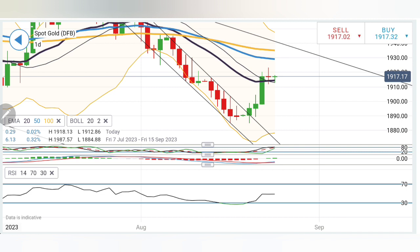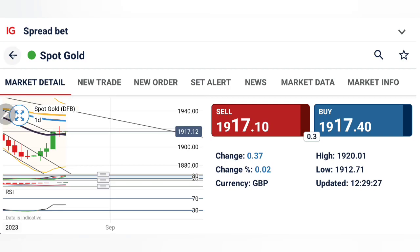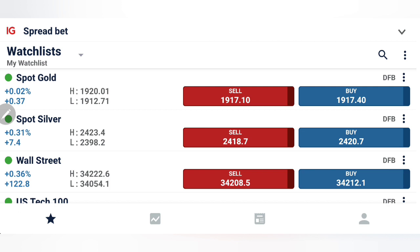On the upside, buy at 1919 levels, expect 1924-25 as the first target, 1930-32 as the next target, and beyond that, sky is the limit. We may see it hitting 1936-40 levels as well. If not today, possibly in the next few sessions. Take your positions accordingly. Now let's have a look at silver.